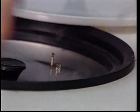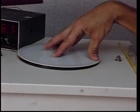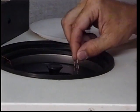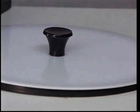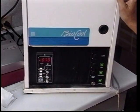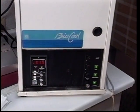Once the embryos have been seeded, we need to replace the lid and wait for another 2 to 3 minutes before we start the program. After 2 to 3 minutes, each embryo needs to be checked to ensure that ice crystals have formed. Since we have proper ice crystal formation, we can now start the embryo program by depressing the run button. This will initiate the program and cool down from -7 to -36 degrees centigrade.